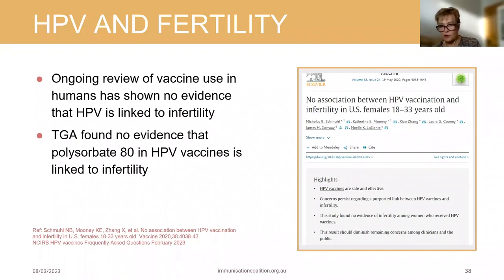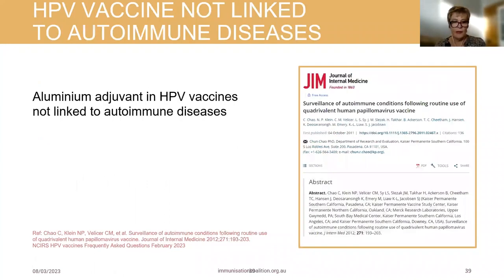So the TGA has reviewed all of the available data and concluded that there's no evidence that the amount of polysorbate 80 in HPV vaccines poses a risk to fertility. And polysorbate 80 is a common ingredient in other medications, cosmetics and foods, including your ice cream, because it is added to make the ice cream smoother and easier to handle, as well as increasing its resistance to melting. So polysorbate is something that we are very well accustomed to.